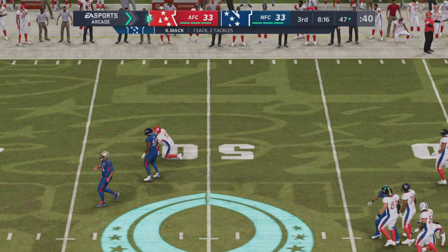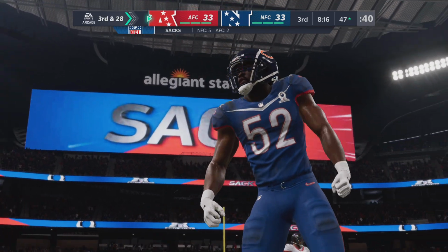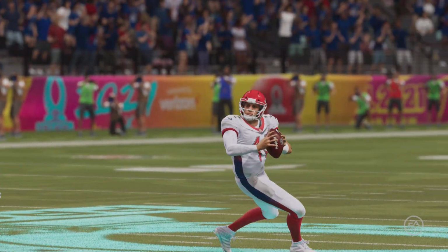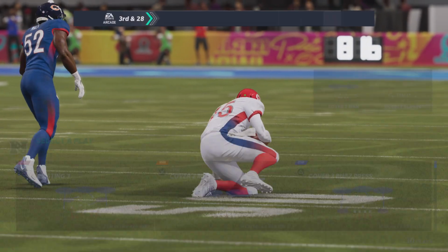And he's going to go down again. It's Khalil Mack that time, shooting in there to get him to the ground. Well, this is what happens when you get behind the chains, as people like to say. When you have obvious passing situations, hard to vary it up and fool a defense.